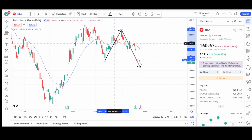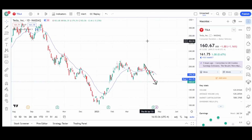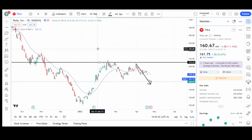You can see this was one leg up. We could have made a second leg up right here, but obviously the EMA was acting as resistance. Prices could not pass through it, so it's probably slightly more likely we're going to move down, and that's what occurred. So prices have now moved down twice off of this level right over here. I'm marking it with a horizontal line. This 210 level is acting as a strong resistance.